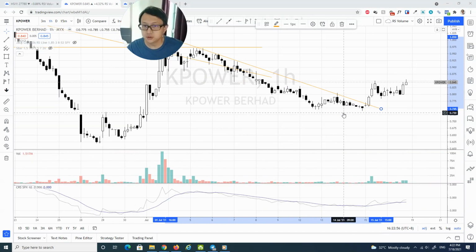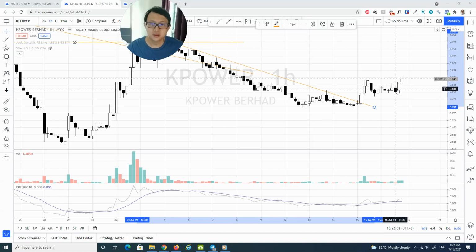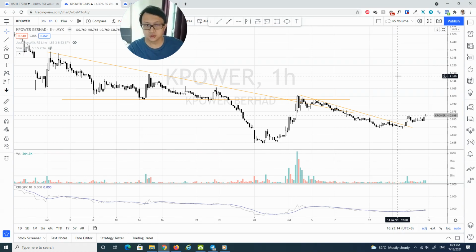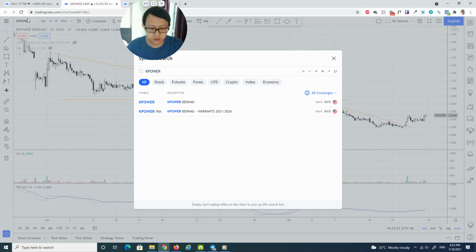Like I mentioned, you can just drill down to the smaller time frame and take some position if you really like to trade these stocks. But certainly I would limit it to day trading. I wouldn't really want a lot of exposure, to leave it overnight, but that's just me. And if you like to have another type of trade management, feel free to explore. Okay, that's KPOWER. It is very similar to SERBA.